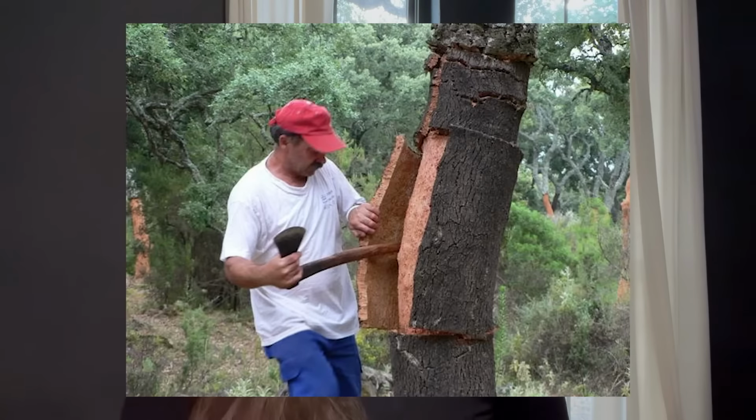Not only is it able to be harvested from the same tree for up to 250 years, but they can also make the flooring from recycled wine corks. Again, just like all of the woods and glued together things on this list, make sure you're not getting formaldehyde-based glues, and make sure your sealers are eco-friendly.